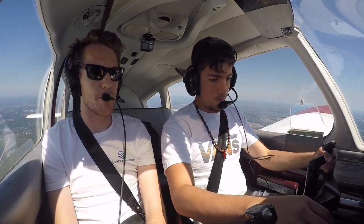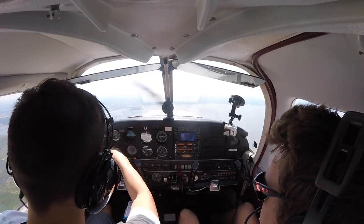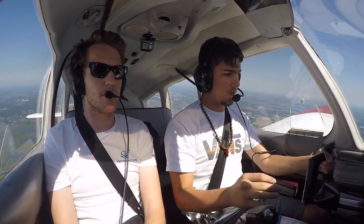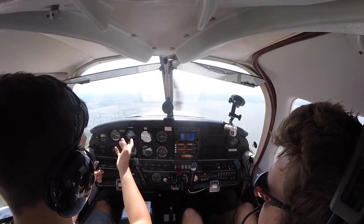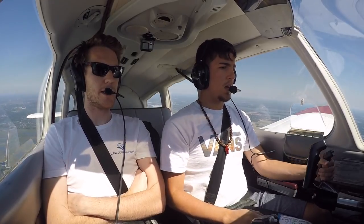All right, so for slow flight, you get the power to 1700. Make sure we're in the flap range. We can do the first notch of flaps here. Make sure we're keeping the heading indicator nice. 3000, everything's good. So here we can actually do another second notch. We'll keep everything nice. Looking good. And third notch of flaps. Beautiful. Get it to 65.